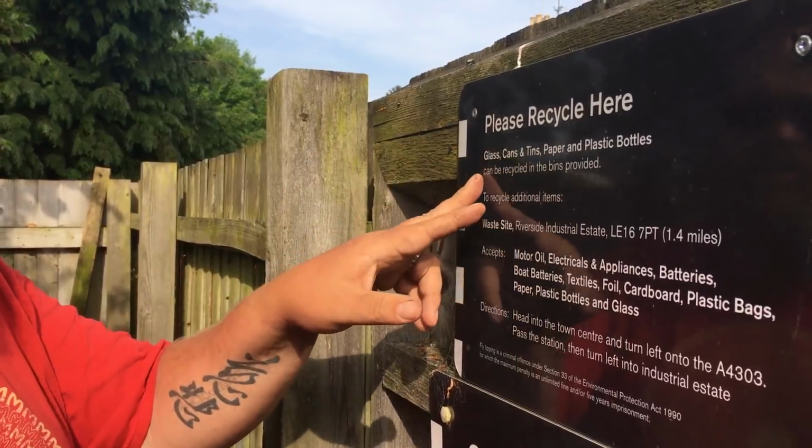which is really annoying because in the locker next door, which I assume is for residents, there's 2 recycling bins. So residents are able to recycle, but boaters aren't. And there's still a sign in there that says recycle here, but it's a British Waterways sign by the looks of it, so it's out of date anyway, and they haven't changed it. Please recycle here, glass, tins, paper and plastic bottles.